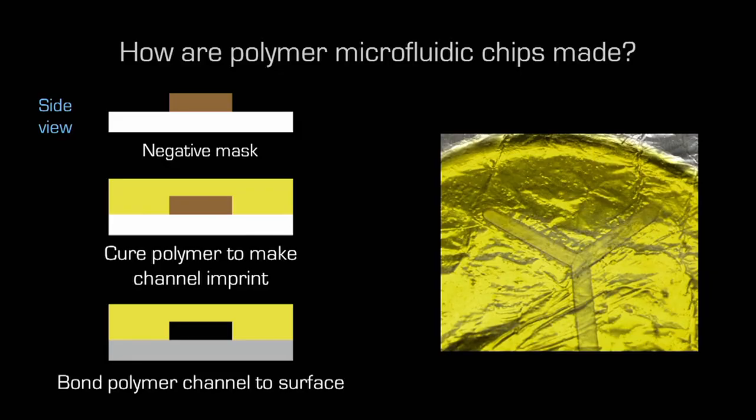So now we have our Jello and it can wiggle, but we need to bond it to something so we can really put fluid and liquid through them. So we bond it to the surface of interest that we're looking for.